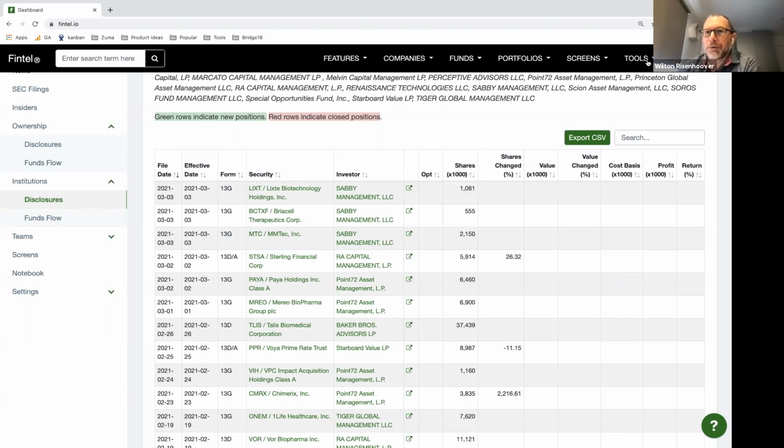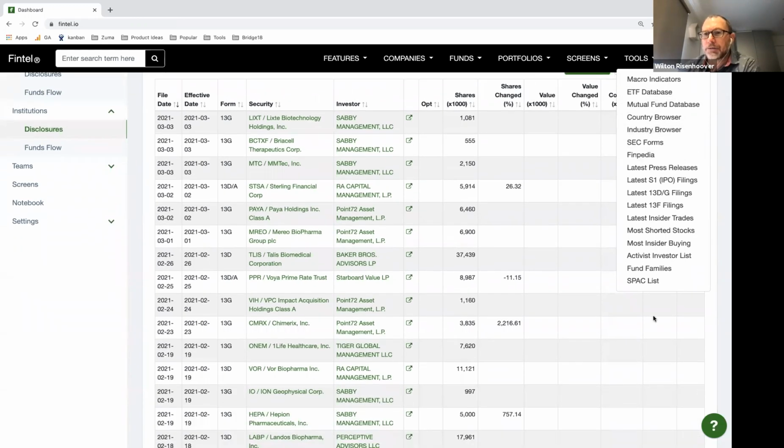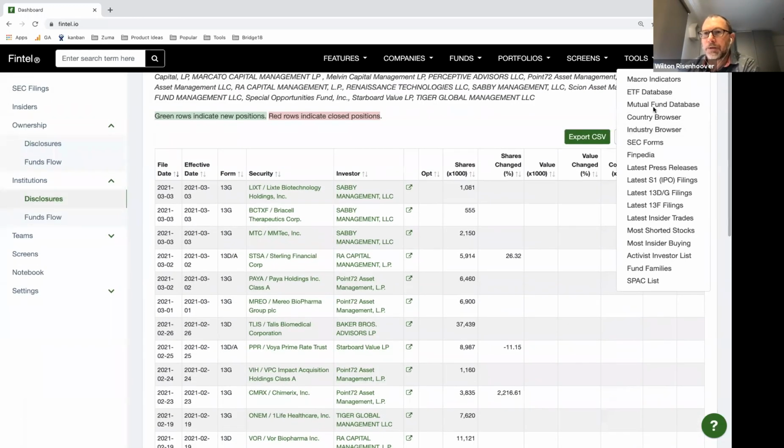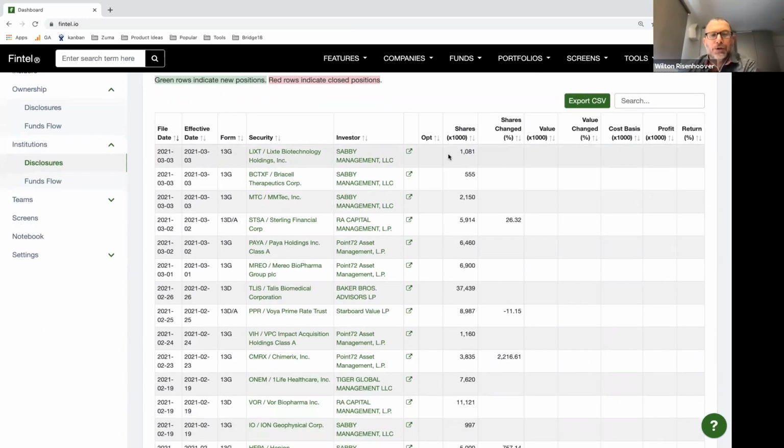If you go up here to the top and you click on Form Browser, where'd it go? SEC forms. You're going to find out that there's hundreds of them, and we don't have them all documented yet, but we're trying to get some documentation on them. But really, there are ownership filings, which are the 13Gs and 13Ds and 13Fs, and the NPORT filings, and then there are insider trades, which are the Form 4s, and then there's news, which are the 8Ks. I'll keep going through here, and I'll show you some more of this stuff.